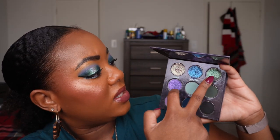So yes, like I was saying, I do think that some of these are definitely very creamy and almost a little too creamy. Like this shade here and this shade, these are probably the two creamiest shades. These are, I think, a little bit less. This one is definitely very, very flaky and more flaky than the others. And I feel like these two have a little bit of a smoother consistency to it. But overall, I still really, really like this palette.